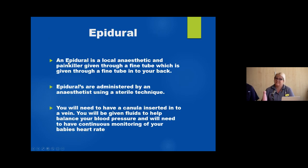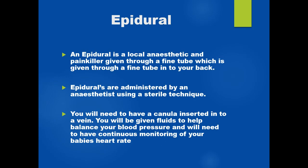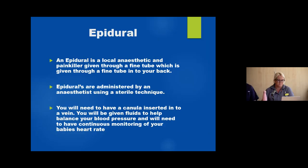So epidural would be the next step up in terms of pain relief and also in terms of how this will affect you in labour. So an epidural is a local anaesthetic and a painkiller, also given through a fine tube which is given into your back. Epidurals are administered by an anaesthetist and they use a sterile technique. You will need to have a cannula inserted, again like the Remi, and this will go into a vein that's usually in your hand or your arm. You will be given fluids to help balance your blood pressure, as sometimes the administration of an epidural will reduce your blood pressure. So this is monitored carefully.